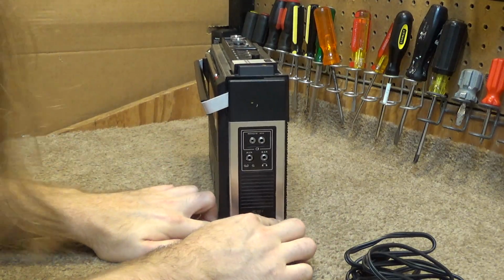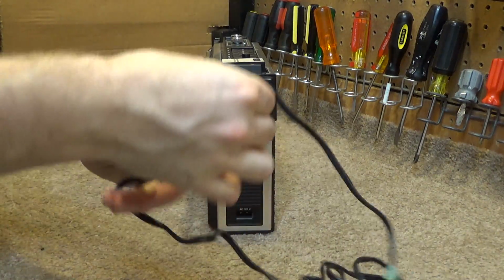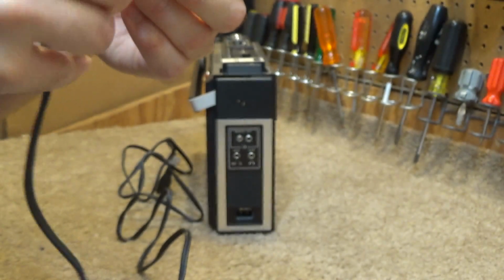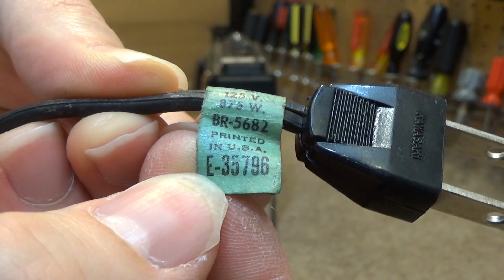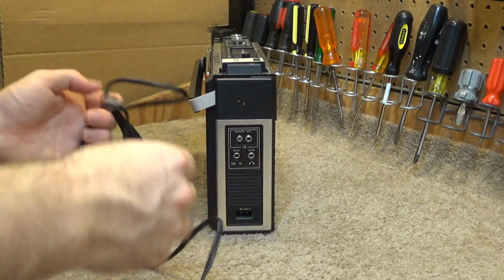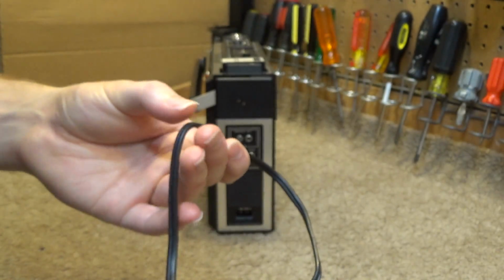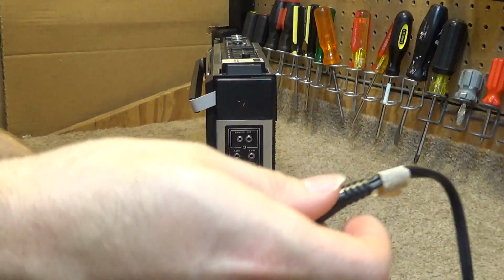And the cord goes in over here. This is definitely an older radio. This probably dates back to at least the 70s. The plug is branded Kawasaki. And it says printed in USA, which is probably why the tag is still remaining after all these years. It is UL listed, and on the other side it says cord set, Kawasaki Electric Wire Company, Kawasaki, Japan. So perhaps the radio is manufactured by Kawasaki. I don't know. Perhaps somebody can tell me in the comments nicely.